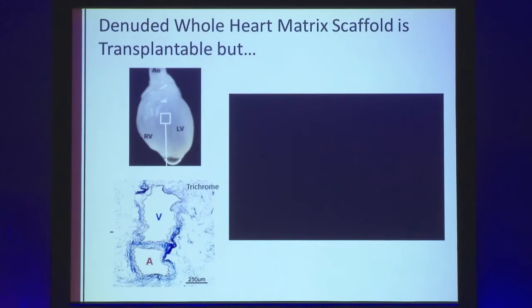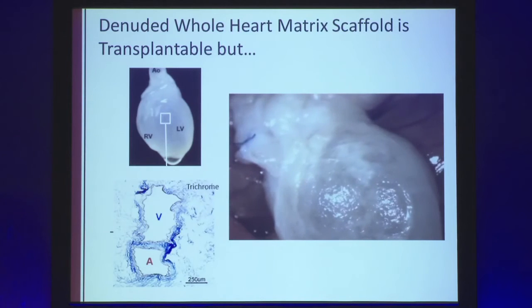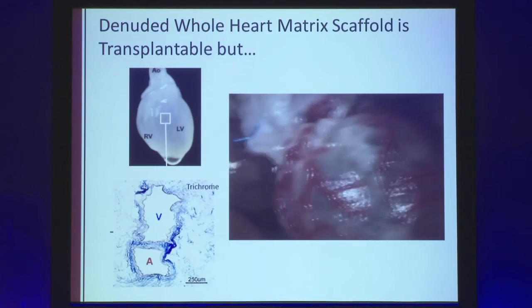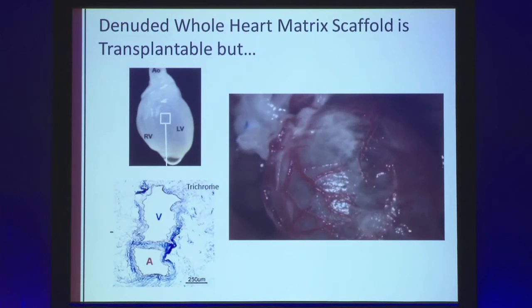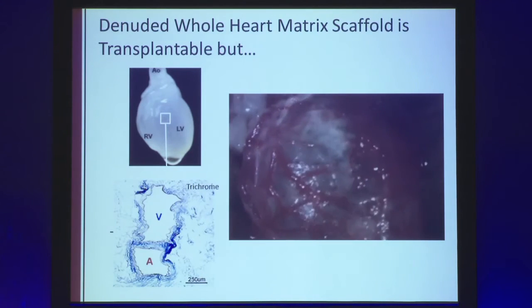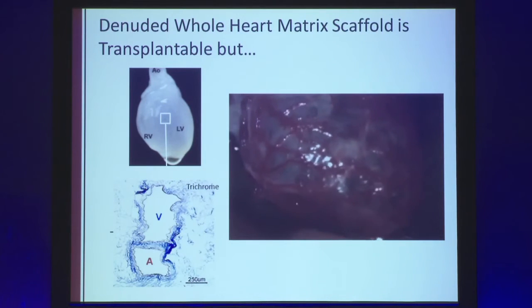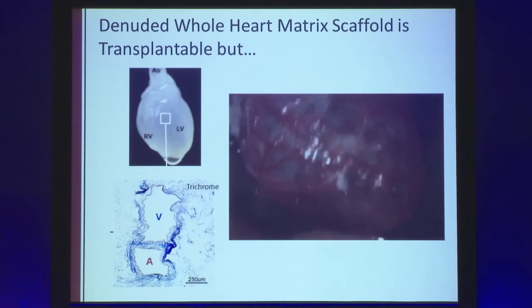So we wanted to show that more than just having open vessels, these were patent, so we did a heterotopic transplant of these, and you can see here that when we do the heterotopic transplant and release the aorta, in fact the vessels are patent and we can perfuse this construct. So that gave us confidence that we could begin to go forward.